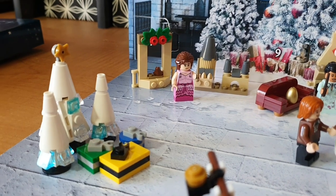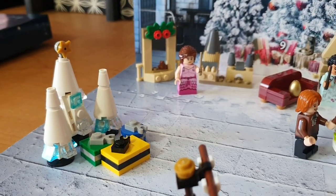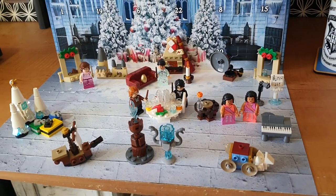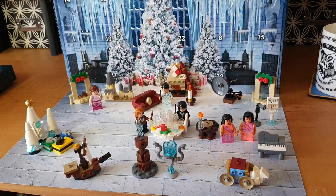Then we have those snow-covered trees with the presents. Again, we didn't get a Gryffindor present. Gryffindor, what have you been doing this year? But yeah, that's it as a whole. That is it as a whole, guys. What do you think? Let me know in the comments.